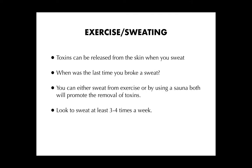Exercise and sweating. So toxins can be released from your skin when you sweat. So when was the last time you broke a sweat? You can either use exercise or you can use a sauna. Both will promote the removal of toxins. And you're looking to sweat at least 3 to 4 times a week to aid in the removal of toxins from the body.